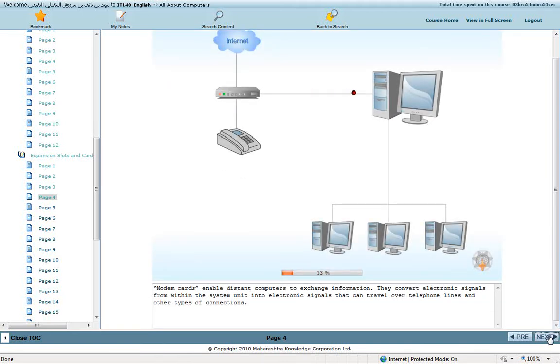Modem cards enable distant computers to exchange information. They convert electronic signals from within the system unit into electronic signals that can travel over telephone lines and other types of connections.